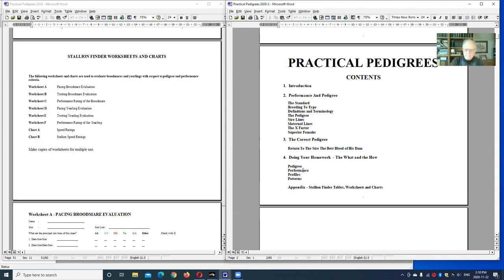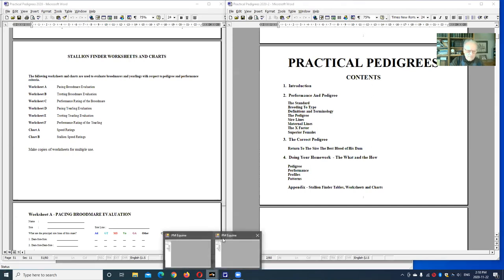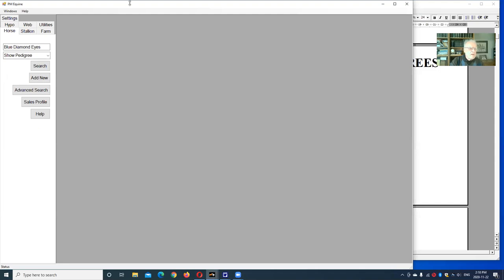printing off a sales page, a three-generation sale page, which you can do using the program. And I print off the option for, if you go up here, what you're looking for here is a buyer's sale page. Basically, the page that shows you everything in the three generations in the pedigree.